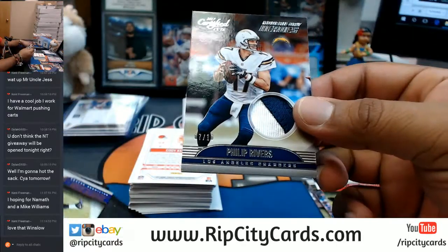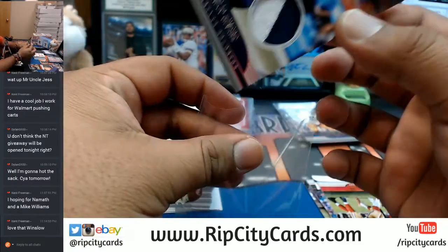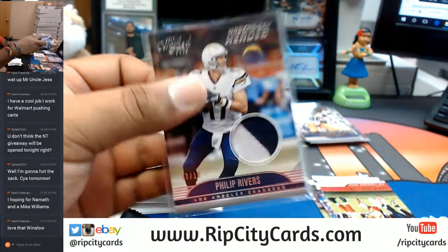For the Chargers, Philip Rivers, numbered 7 out of 10. Two-color patch there. That's nice. That'll be, I think it's a $1.30.